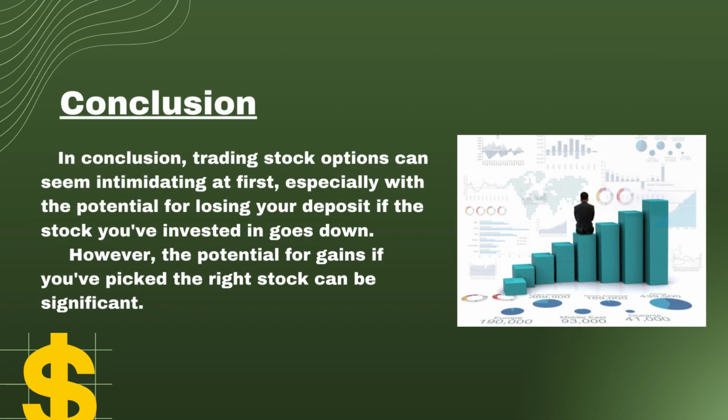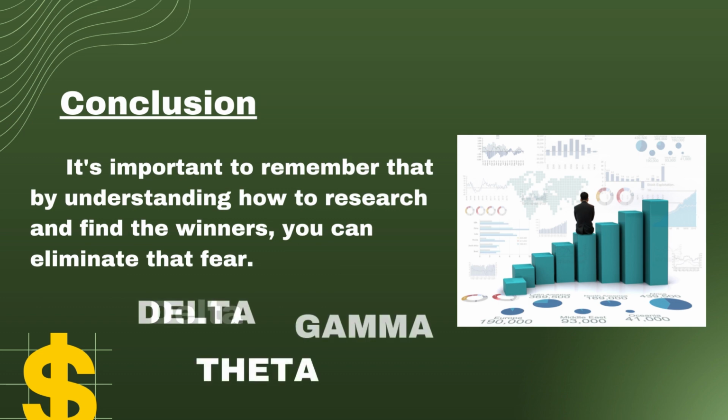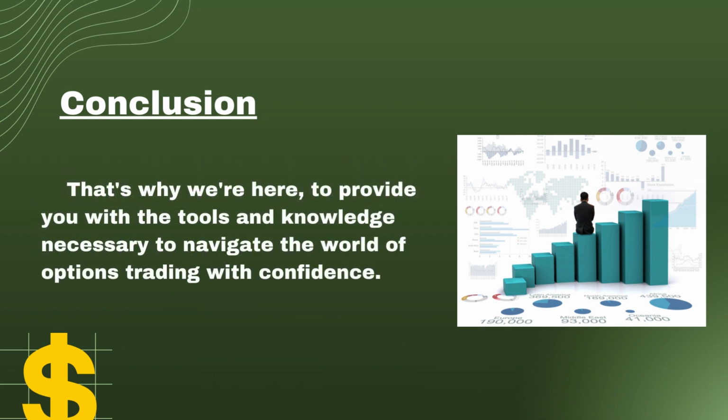Conclusion. In conclusion, trading stock options can seem intimidating at first, especially with the potential for losing your deposit if the stock you've invested in goes down. However, the potential for gains if you've picked the right stock can be significant. It's important to remember that by understanding how to research and find the winners, you can eliminate that fear. That's why we're here, to provide you with the tools and knowledge necessary to navigate the world of options trading with confidence.